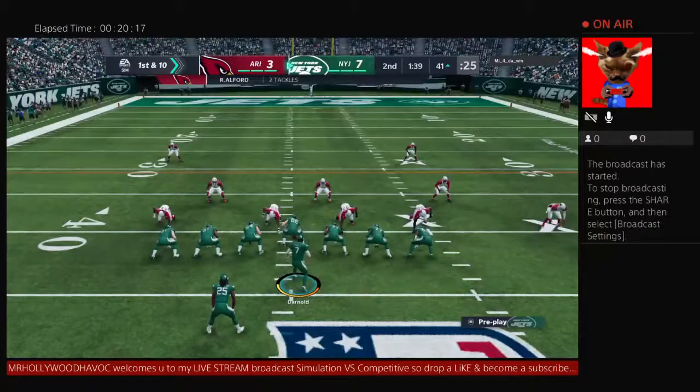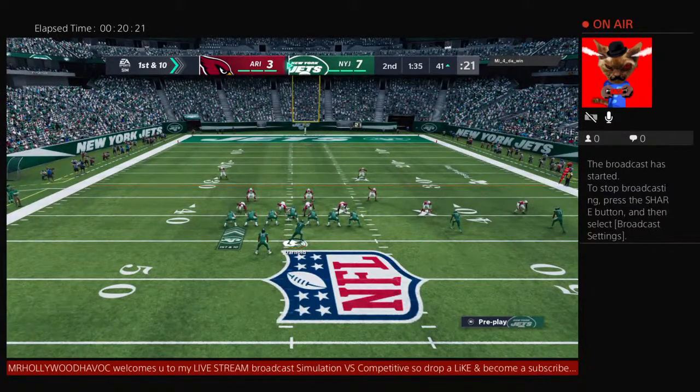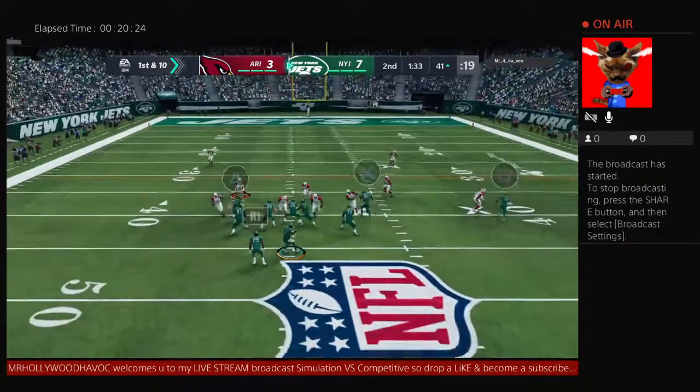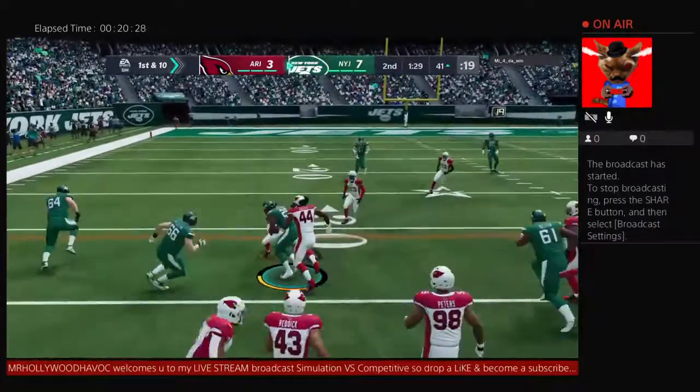And that was good protection there. No, that was great protection there because it allowed him to lock in on his receiver. Although I think he was looking for his tight end on the corner route all the way. Nice connection there for a really nice game.